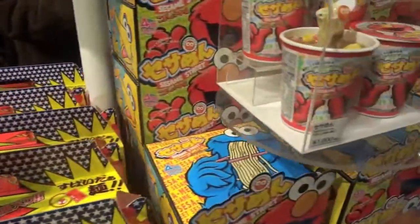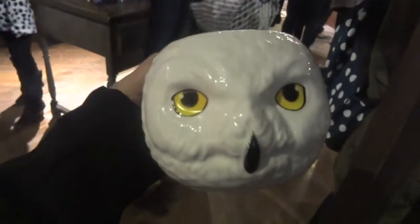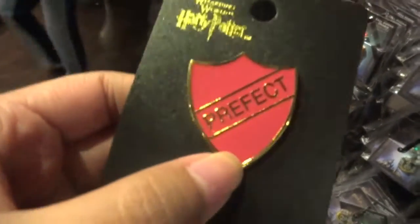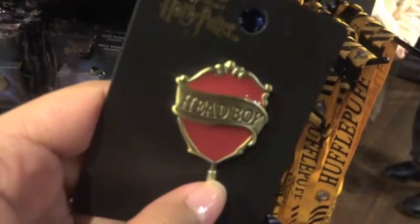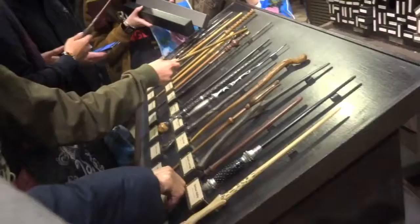So there are a lot of great things you can find in their souvenir shops. We decided to go around the one near the gate because the park was already closing, and we decided to check out some of the merchandise there. So there were a lot of Harry Potter merchandise, which I really wanted to get, but we were on a tight budget, so I didn't get anything. And they also had a lot of other stuff there, like Attack on Titan, Sesame Street, everything that's under the Universal Studios company.